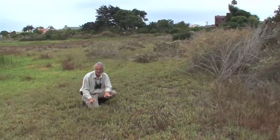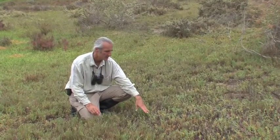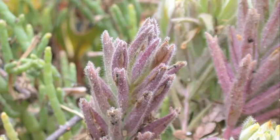Here at Malibu Lagoon, in this small patch of a wetland meadow, is an ideal place to put two endangered species of plants close to extinction that like to associate with this yellow-flowered salt marsh daisy. And those two endangered plants are the Ventura marsh milkfetch and the salt marsh bird's beak.